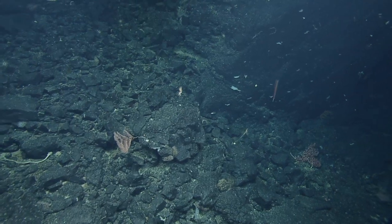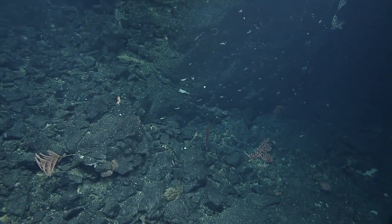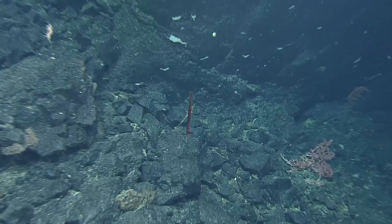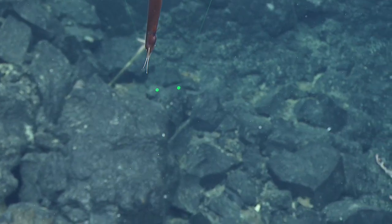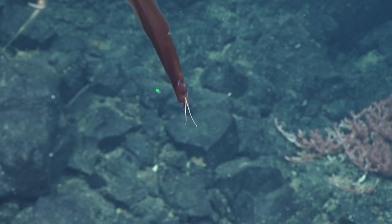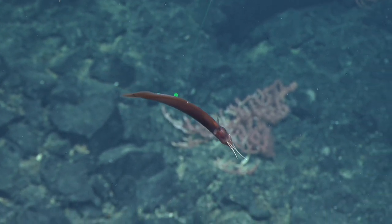Oh, where are you? What is that? Is that a squid? It looks like it might be a squid. Wow. I can't get a good look at it, though. Can we zoom a little bit? Yeah. Oh, wow, it is a squid. No, it's not, it's a fish. I've seen one of those before, I forget what they're called. It's not a gulper eel, is it? It looks like it might be a type of snipe eel, actually.